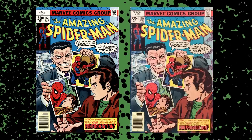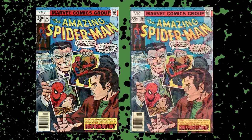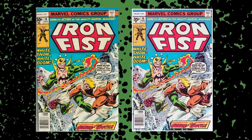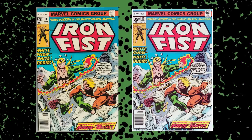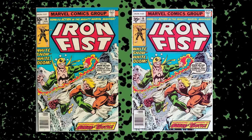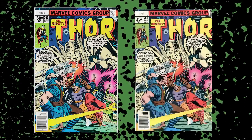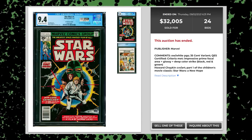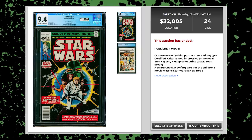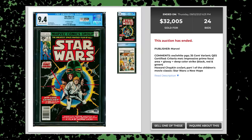Similarly, the following year, Marvel again tested raising cover prices another 5 cents. This time, nothing about the design was changed. Just some for 30 cents and others for 35 cents. These are even more tough to find because they tested that in only 4 markets: Memphis, Toledo, Tuscaloosa, and Wilmington. There are recorded sales for Star Wars number 1 going for over $30,000. Of course, a big part of that is that it's a Star Wars piece of memorabilia.